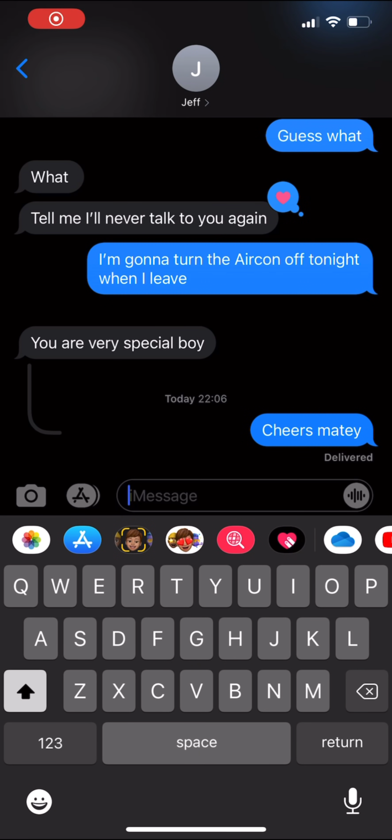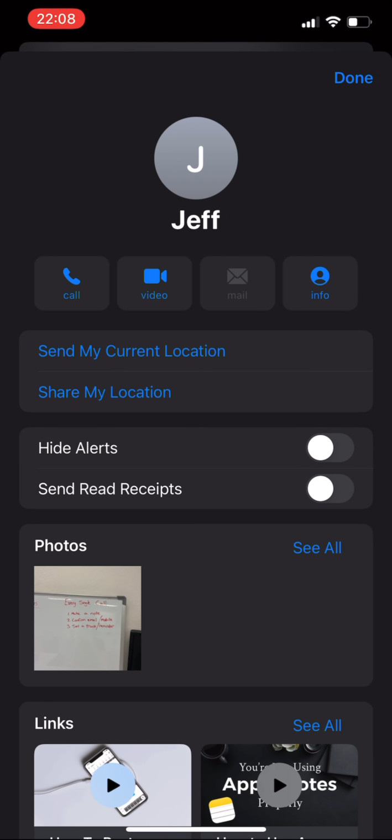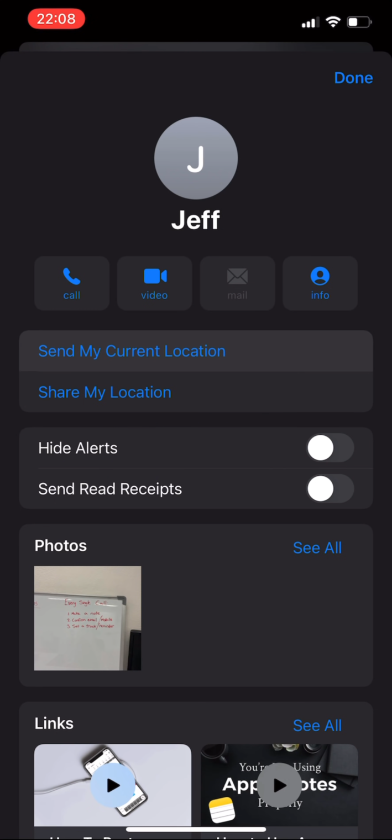Sending exact location. To send your exact location via text to someone, just tap on the other person's contact at the top of the screen. Then choose to either send them your exact location or share your location with them for a specific period of time.